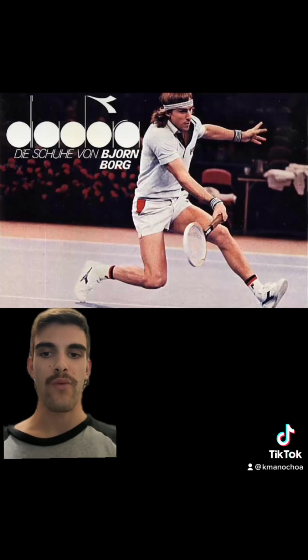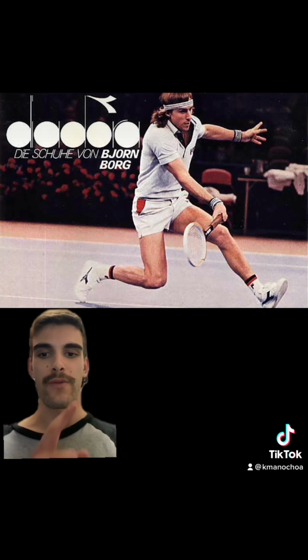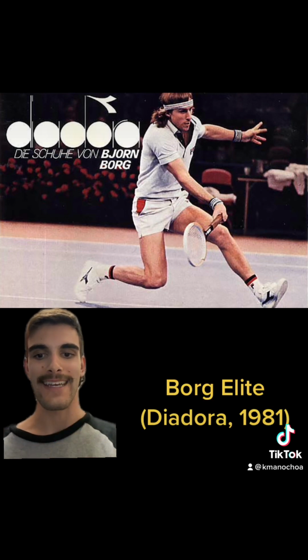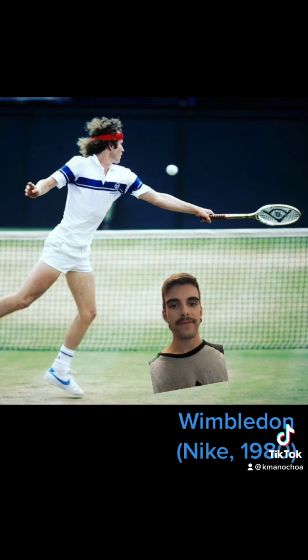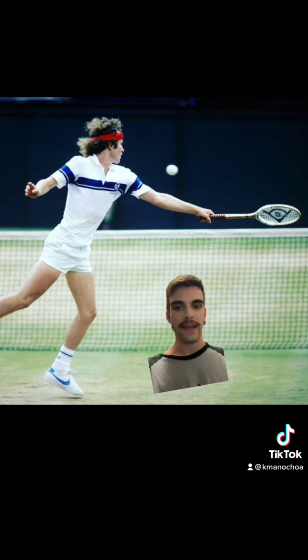The simple plain white rubber and leather style continued into the 1980s, with Bjorn Borg's Diadora Borg Elite shoes and John McEnroe's Wimbledon shoes being famous models that are still popular today.